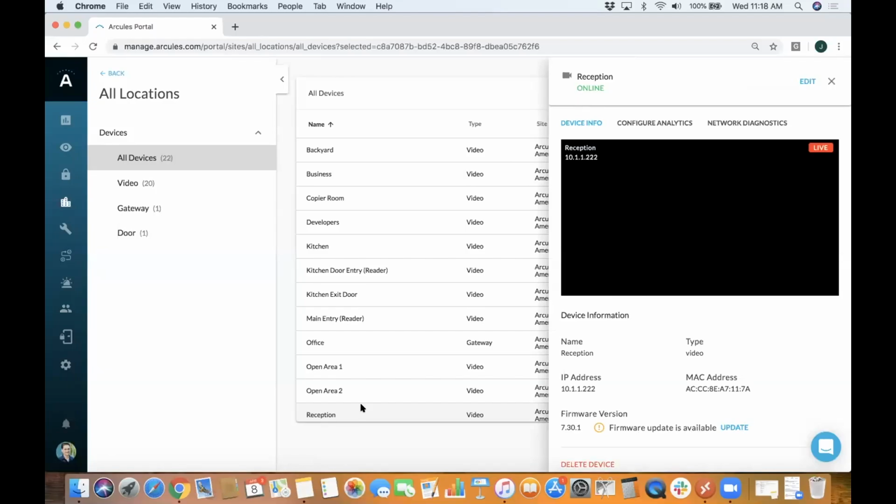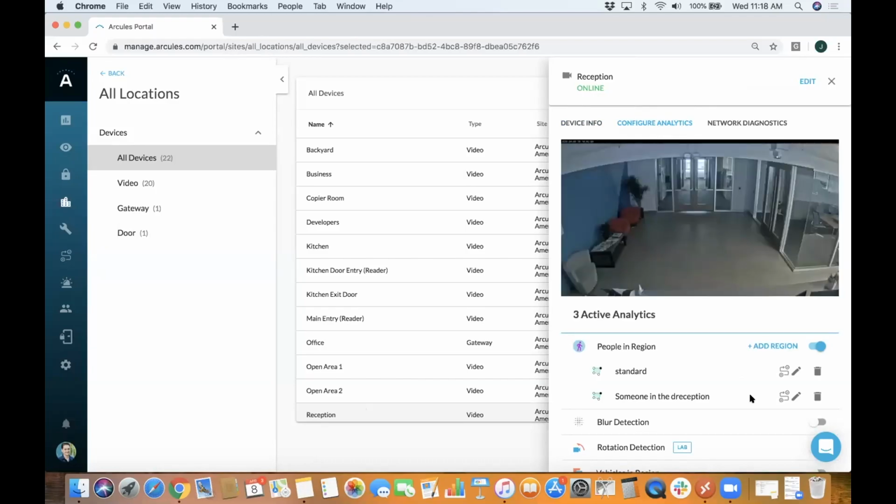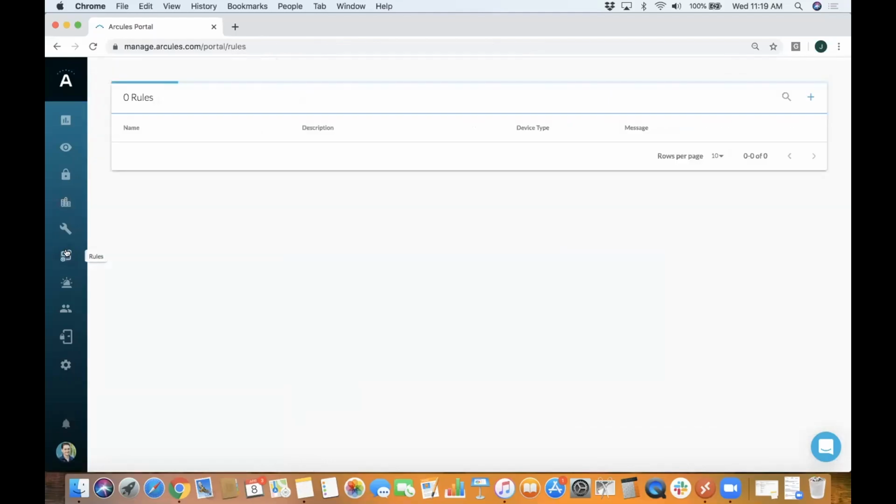So I'll give the example of our reception camera where we already have a pre-configured rule set up. So I can see that I have a people and region rule set up here at the entrance of our office. Next step is to configure a rule.